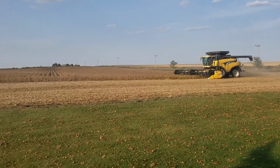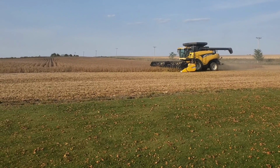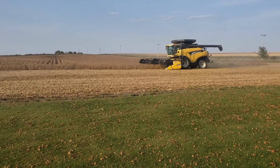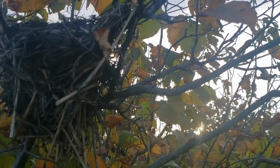you can probably hear some of the big grain dryers going. So we have farmers out in the field. Corn and soybean harvest is underway. One cornfield, we've got a couple of bean fields that have been taken out already, and we're looking to finish things up today. So we hope to see the tally at the end of the day. We'll see you then.